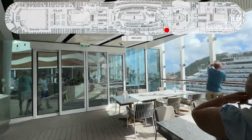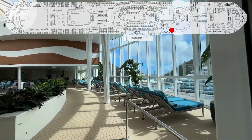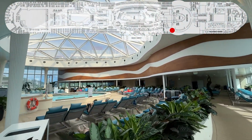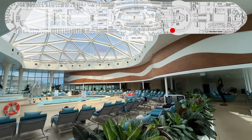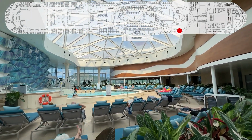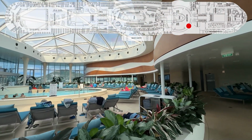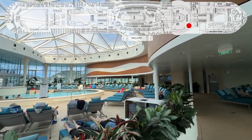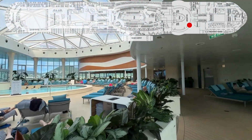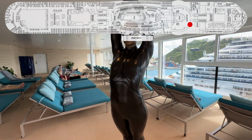All right, so now we're going to go into the solarium. This is adults only. It is completely enclosed. What's nice, a lot of the solariums you go into are kind of warm, if you've ever been on a ship before. This one is not that hot. It's very, very comfortable in here. Lisa and I stay out of the solarium a lot of the time because it's so humid and warm in there. This one is not. Lots of loungers. Nice statue.